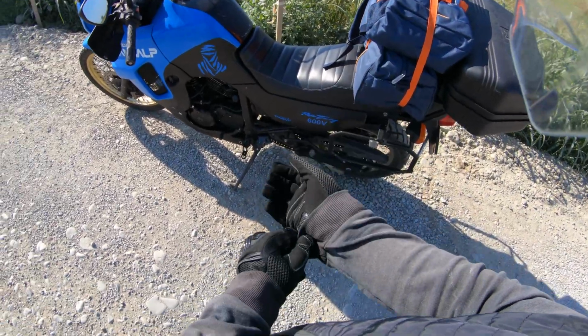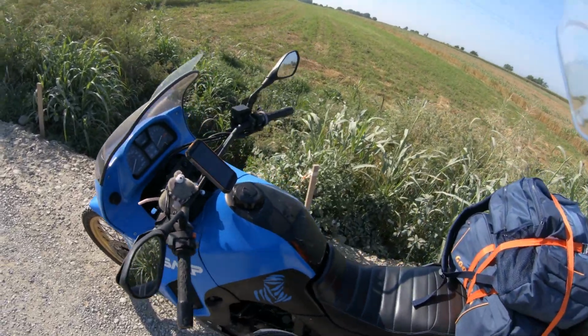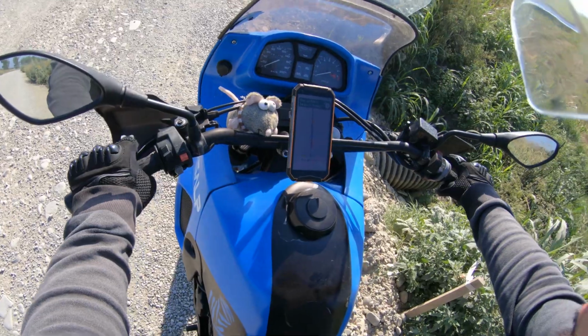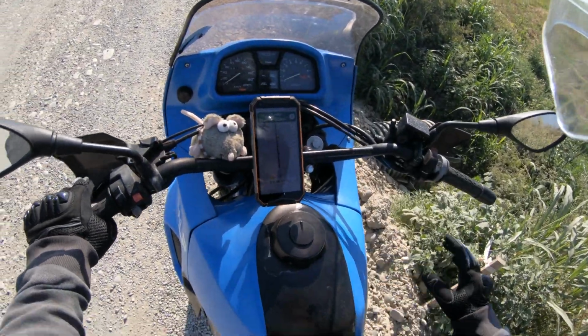Well, I've always been a fan of the Transalp. I really like it a lot. I like the principle, I like the engine. I'm a big fan of V-twin engines. And this is a V-twin with a 270-degree crank.